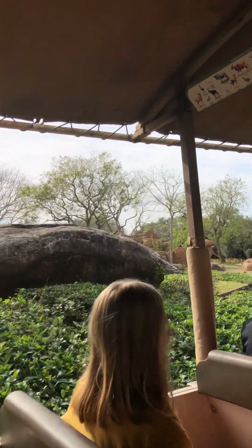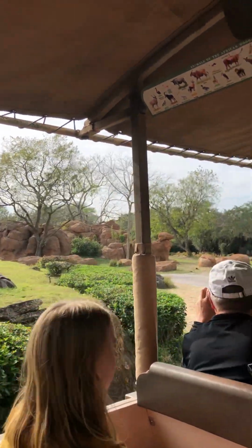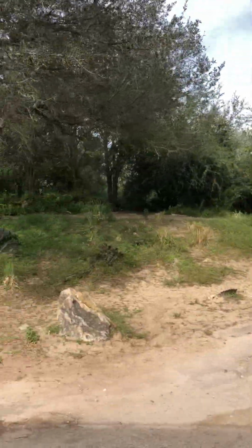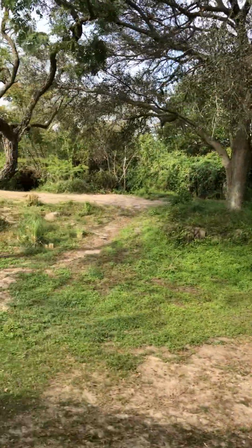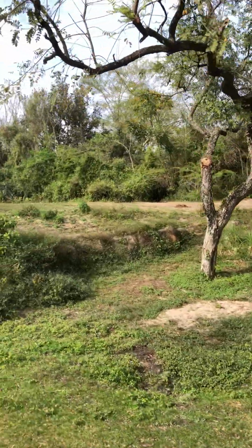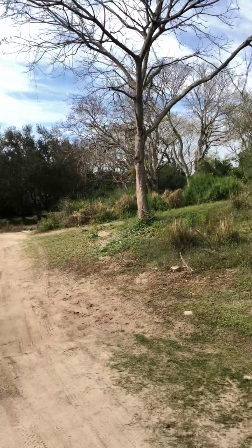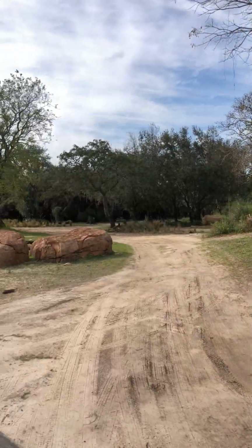If you look over on our left side, that is a kopje rock formation, and then over on the right there is a bontebok, a species of antelope. Now that kopje rock formation is quite large, quite tall, and other big cats will hang out at the tippy top of it to see below them out onto the savannah.